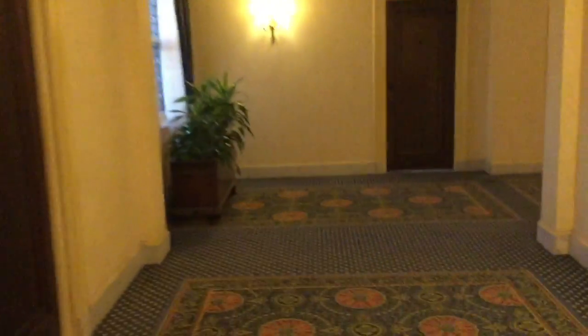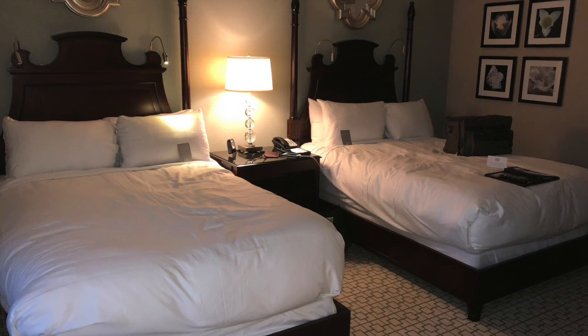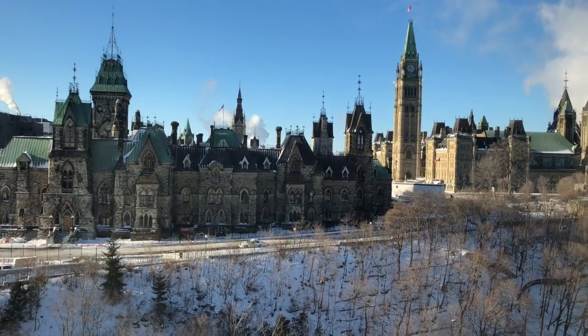So we're staying on the 5th floor. We actually got upgraded to a 1-bedroom suite. Such a big room. I'm gonna miss this view.